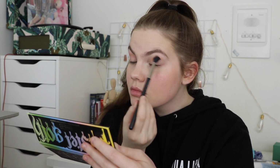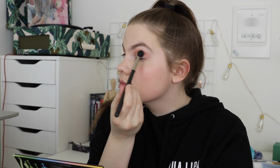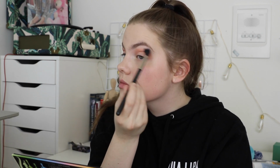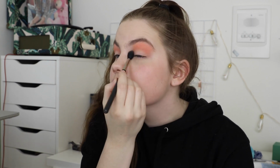As you can see, I'm using the Pastel Goth palette. I'm using the shade Clementine, which is actually my favorite shade out of all of them in the palette. I mentioned it in my May favorites. While this palette isn't the most pigmented thing on the planet, it definitely has enough pigment that I feel like it is worth the buy, because you get so many fun shades that really push you out of your comfort zone with decent pigmentation, and it's not a crazy price. I definitely would recommend it if it's still available.